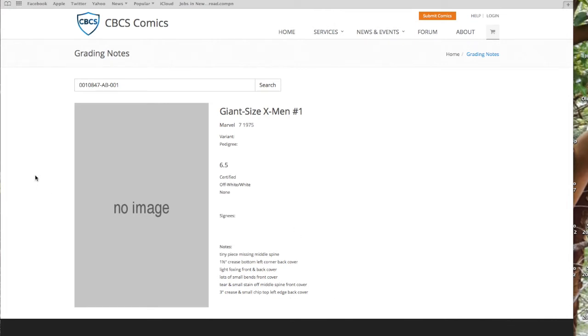So this is really useful for a few reasons. One, if you're looking at a book, it might present really well but have a major issue you really don't like. Some people really don't like rusted staples, for example. Or it might have a tear somewhere in the middle of the book. The book might present perfectly, but inside has a big tear somewhere that brings the grade down. So it presents well, but ultimately that book isn't in great shape.